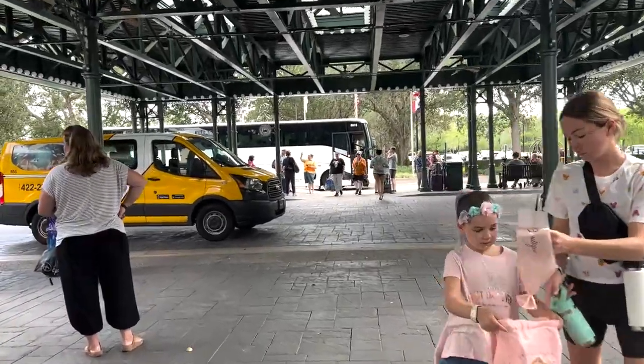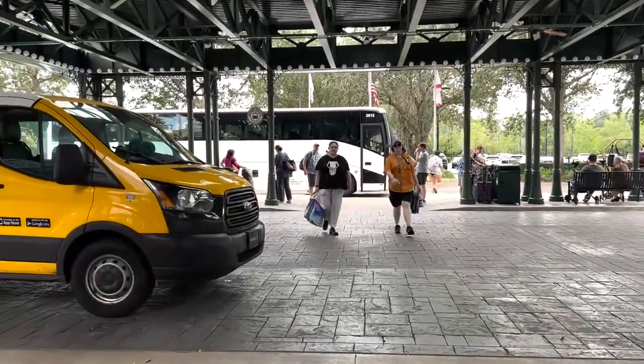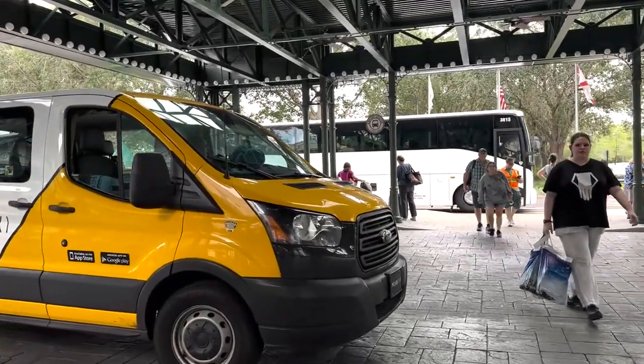And because they are made to order, we do not have time to get them because it's already pretty late in the day and I want to make sure we get to all the parks and at least do one fun thing in each park.